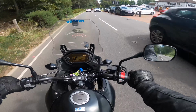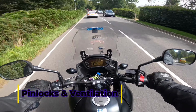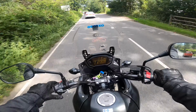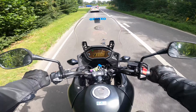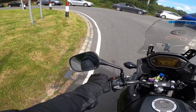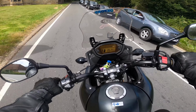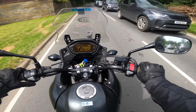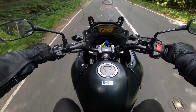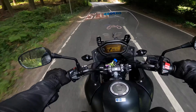Pin locks and ventilation is point number 6 here. When looking at a helmet, I always look for one that has pin lock capability, and a pin lock, for those of you who don't know, is an insert that goes onto the visor and it stops the visor from misting up, and it makes such a world of difference. I can't believe how much difference it makes. I've had ones that haven't had pin locks, and having a fogged up visor is scary and really, really annoying.